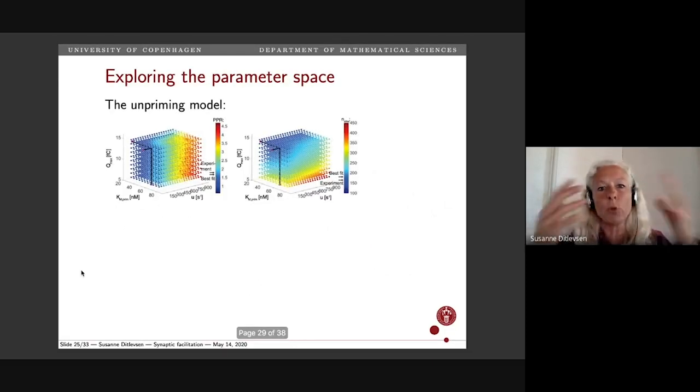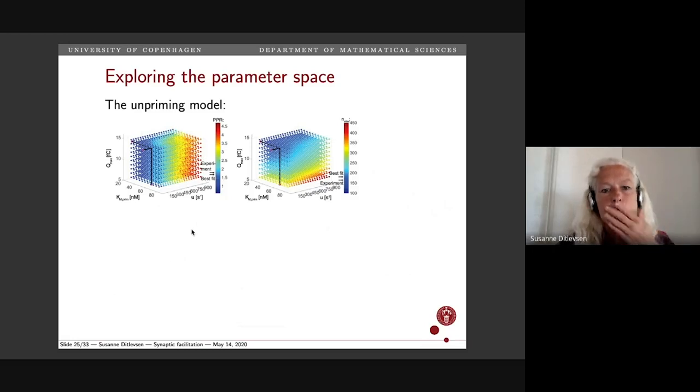We could even explore parameter space in the unpriming model. I don't want to use too much time to explain this, but here we see the pair pulse ratios, and here we see the number of sites, in a three-dimensional space of parameters. If you want, you can ask about it. But for now, let's just see. The pair pulse ratio in this experiment was here, 1.8. And then the best fit in our unpriming model was very close to it. So the best fit is given here.